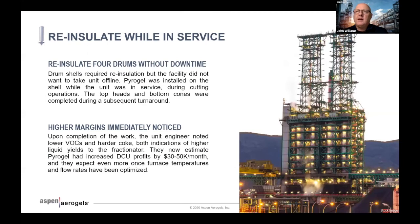My second case study is this idea of re-insulating while in service. So in this case, you would ordinarily re-insulate a drum during an extended turnaround. In this case, they didn't have the luxury. They were limping along with the insulation that they had. The turnaround was still several years away.